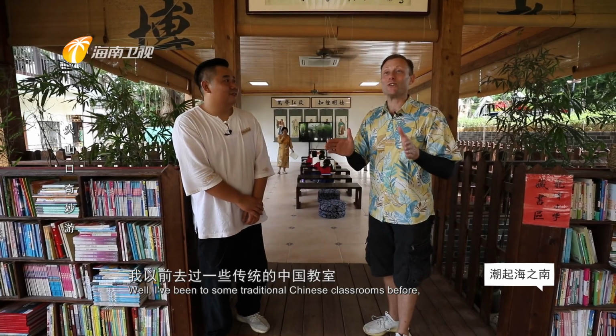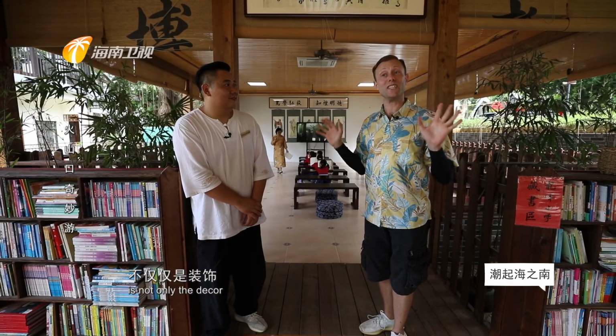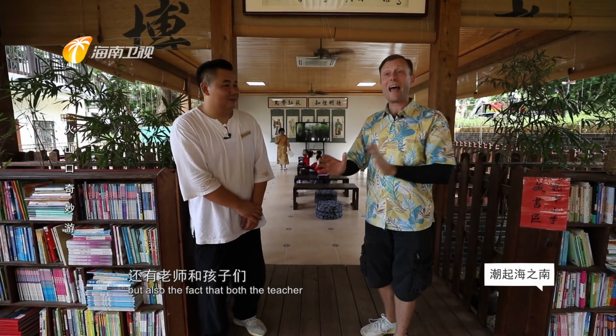Well, I've been to some traditional Chinese classrooms before, but I think what strikes me most about this one is not only the decor, but also the fact that both the teacher and the children are all wearing traditional Chinese outfits. It really adds a touch of class and culture to the proceedings.